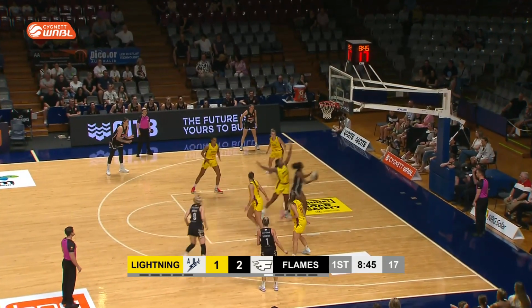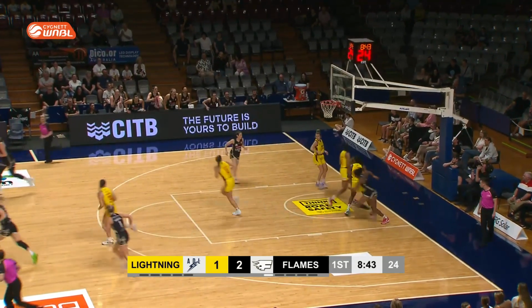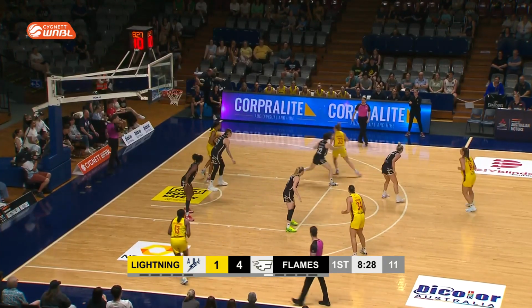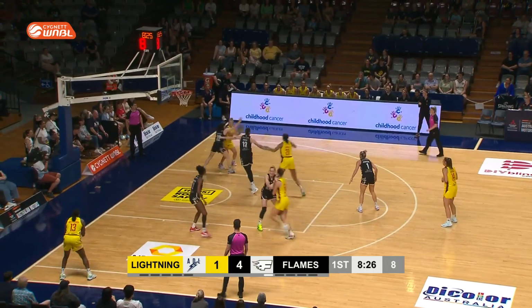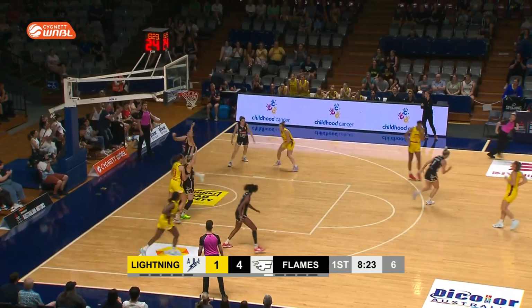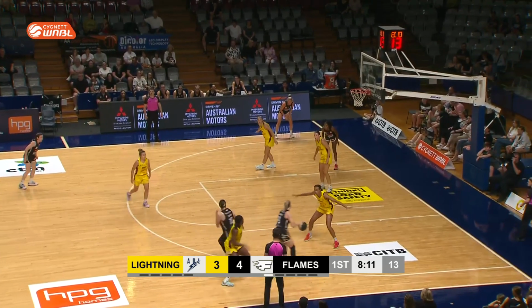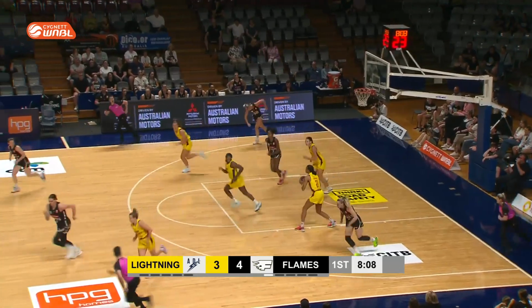Madgen probing, backing out. Richards to the rack. Ball lays at the perimeter. Mansfield puts the ball on the deck, goes right at Bradley. She'll turn and fire. I love how Mansfield's been playing this season. It's Madgen. Screen from George and the turnover.